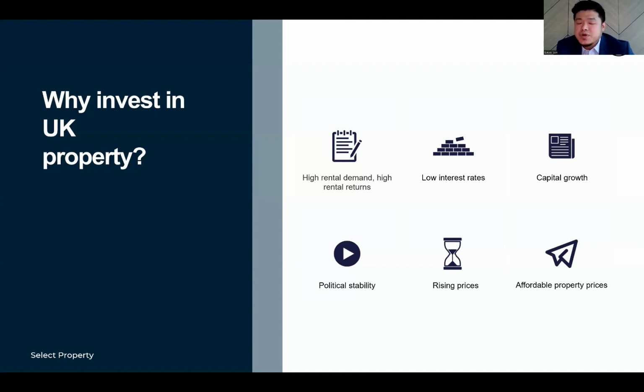Rising prices, as we know, if you have been following the pricing for UK property, prices have grown steadily as well. So this is always good for investors, as you want to see steady growth for any market that you're buying into. And of course, UK property also offers very affordable pricing to enter the market. In emerging cities in the north, for example, we are looking at an average of £300,000 to enter the market. So this is a relatively affordable investment amount to start with.